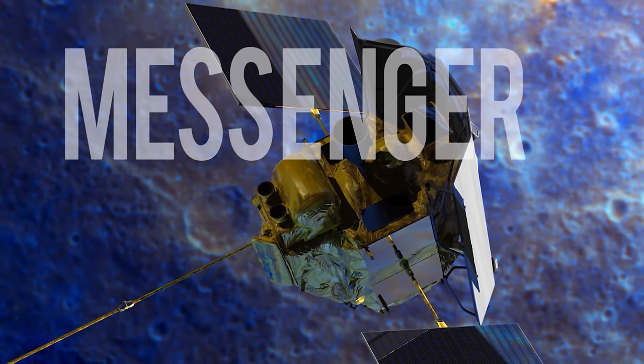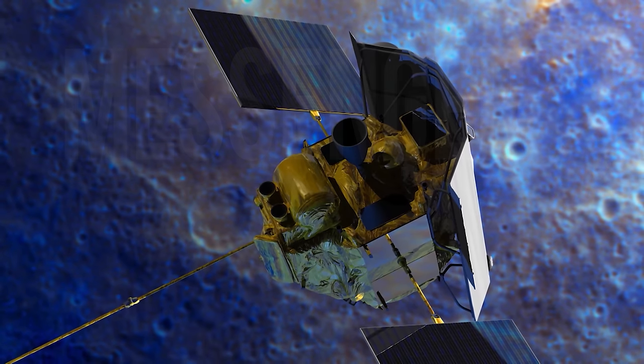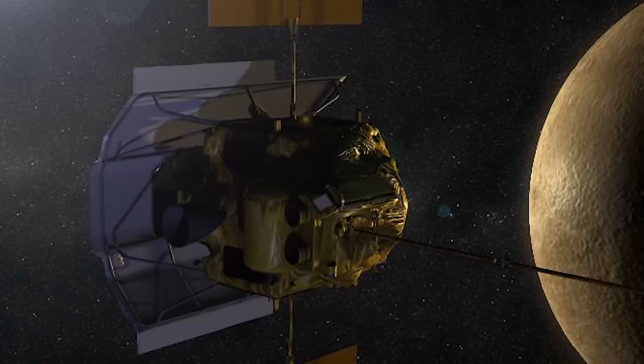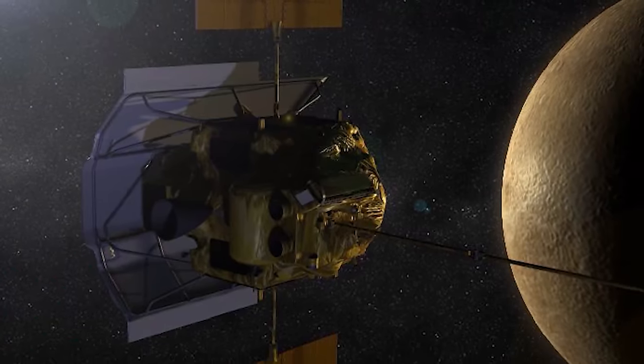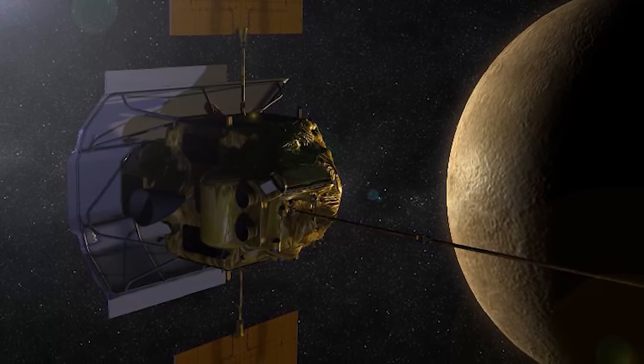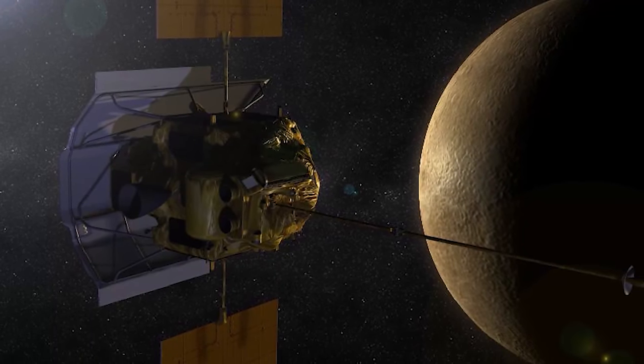The second and most recent probe is MESSENGER. Launched in 2004, it made several planetary flybys of Earth, Venus, and Mercury to slow down to the correct speeds. It took 6.5 years to reach Mercury and enter orbit in 2011.